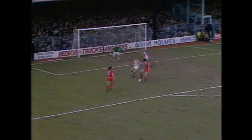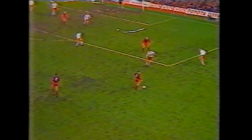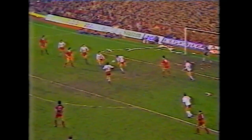Because until then, here's Rush. Fields for handball, still Rush. It's there! And Liverpool have equalised, but Luton feel there was a handball. Now Fairclough. Rush makes it 2-2 here.